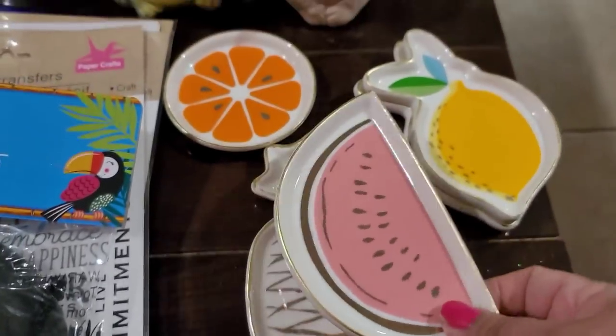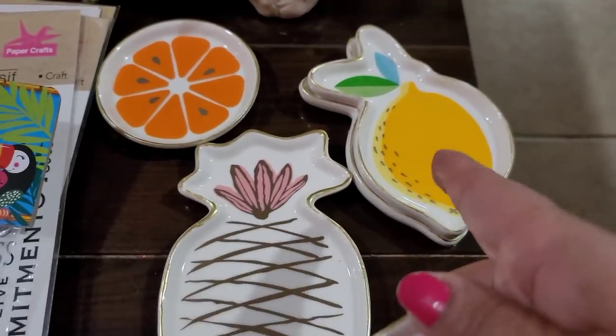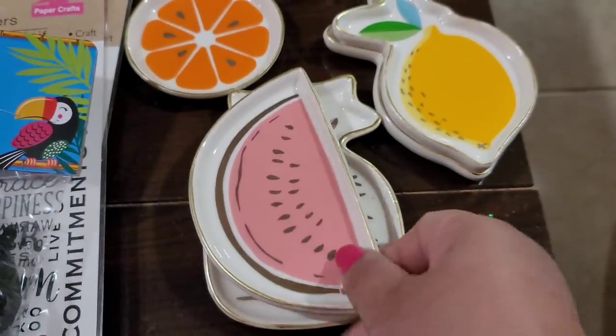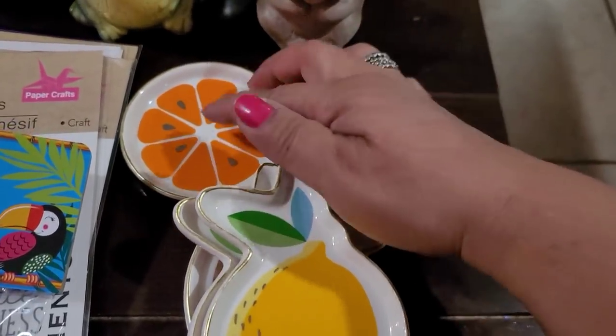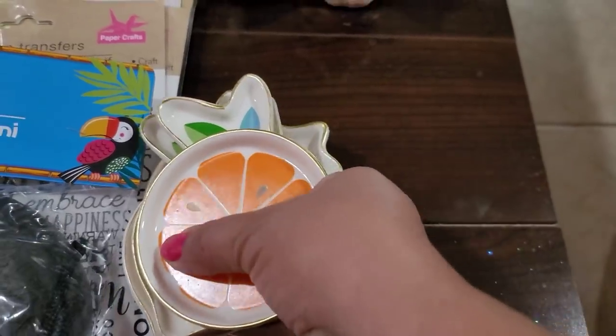I may use it in a tiered tray. I don't know. But these are the ones that I found. So the orange, the lemon, the pineapple, and the watermelon. But they're really cute. And they're teeny tiny. So excellent for a tiered tray. So I was happy to find these.